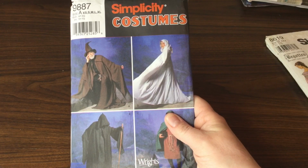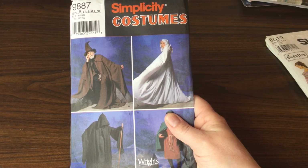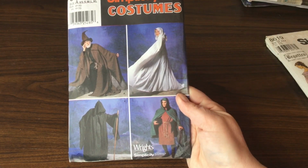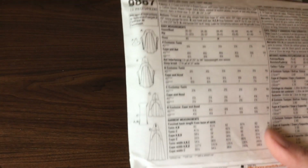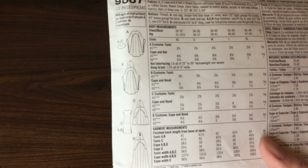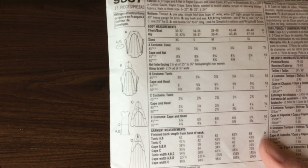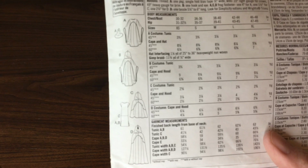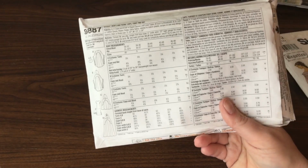And here we go, something I can relate to, sizes extra small, small, medium, large, and extra large. This is featuring Wrights and Simplicity trims. This has some really nice line drawings. To give you an idea, we're looking at a tunic, cape, and hood. A couple of different capes and hoods, and different tunics, and a hat. Really cool. This is one of the newer patterns, 2001.